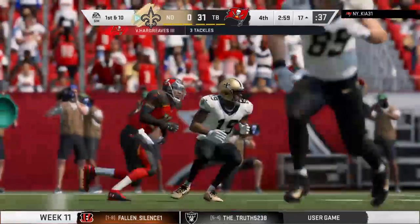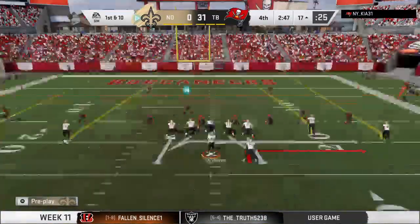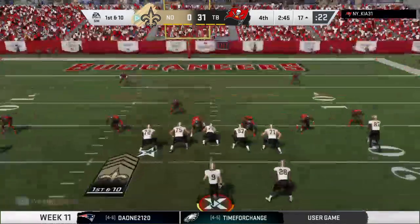It's a first down. Ready, yellow lady. Check Mike 54. Mike 54.